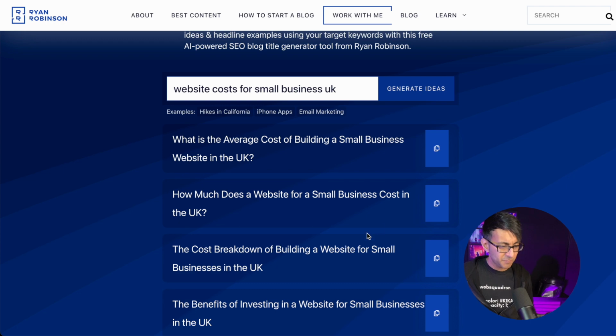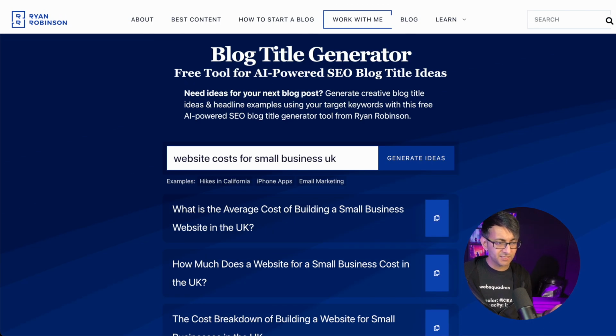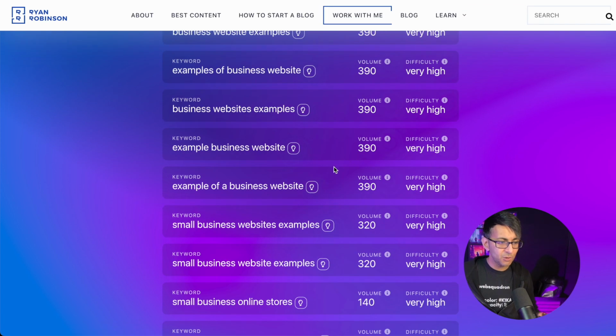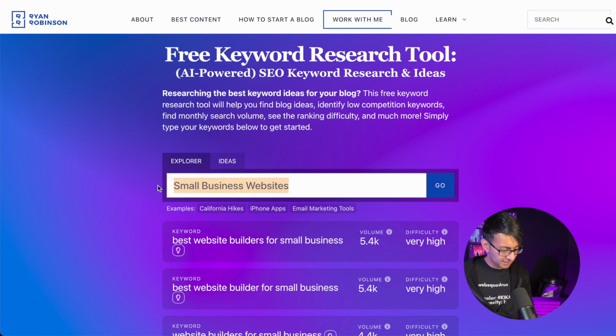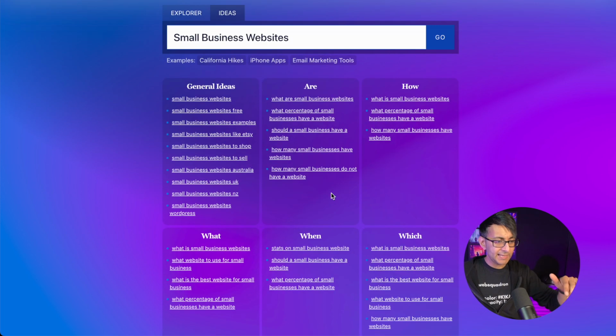I mean, this is pretty neat. Generate more titles. This is, I think, really, really neat if you're struggling to understand what your keywords are. You might not even have been thinking about a blog, but if you were going to do that, this now helps to steer you. Well, I'll tell you what, let's just take that word over there and jump over into ideas, okay? And this is now, I mean, I could have typed in anything I want.